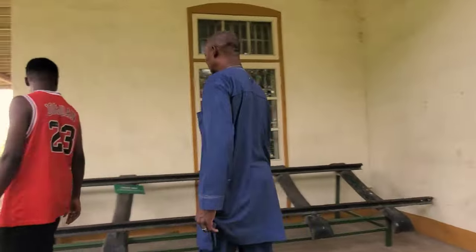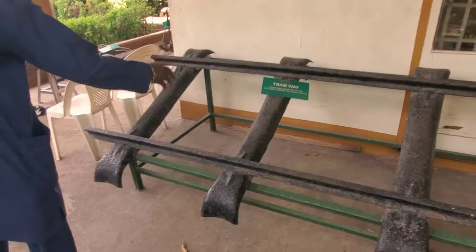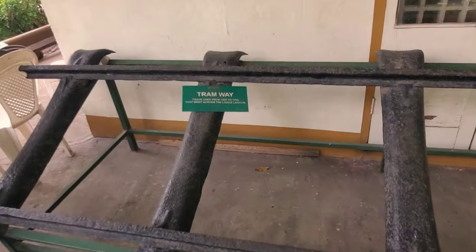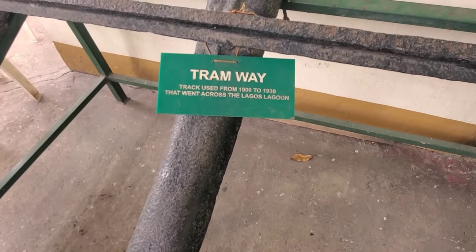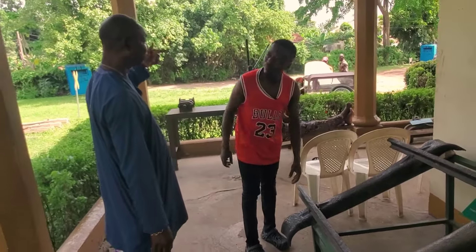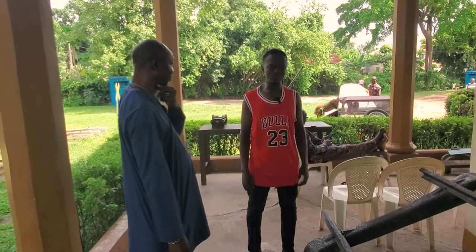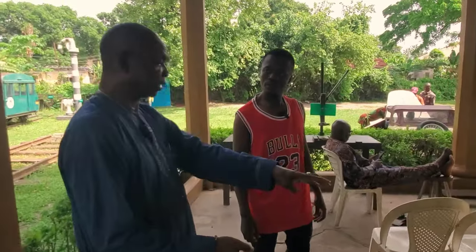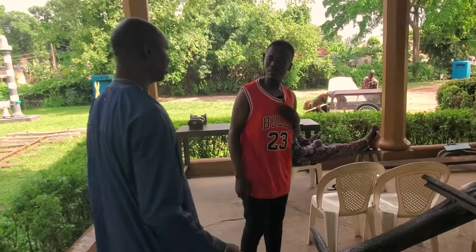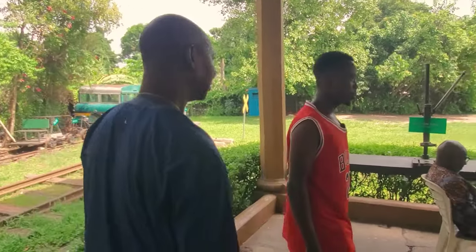Now we have this one. This one is a tramway. This tramway was in use from 1900 to 1930 before it was finally removed. This one went across the lagoon, from Ido terminal to the marina. Those days. You can see that this one is very tiny, so the trains that moved on this one were not as heavy as the ones we are having now.